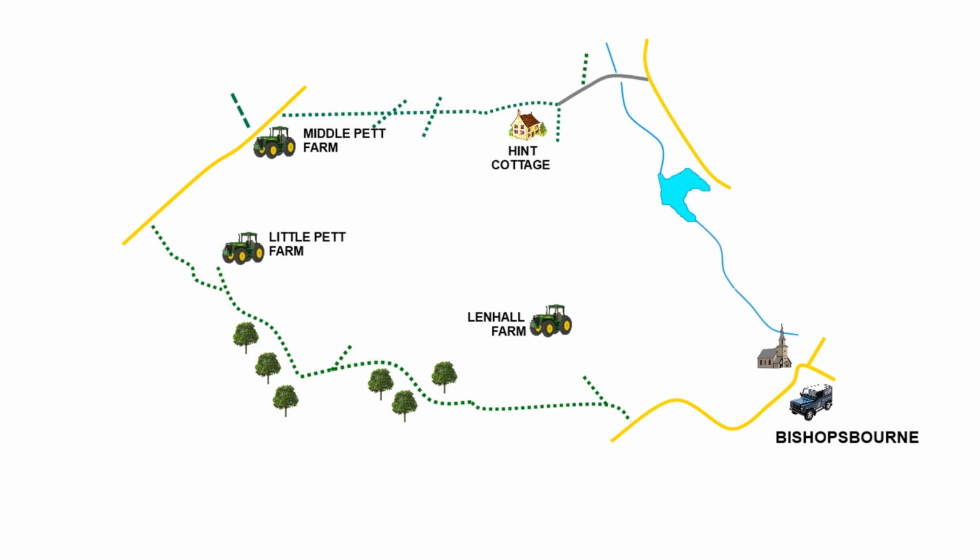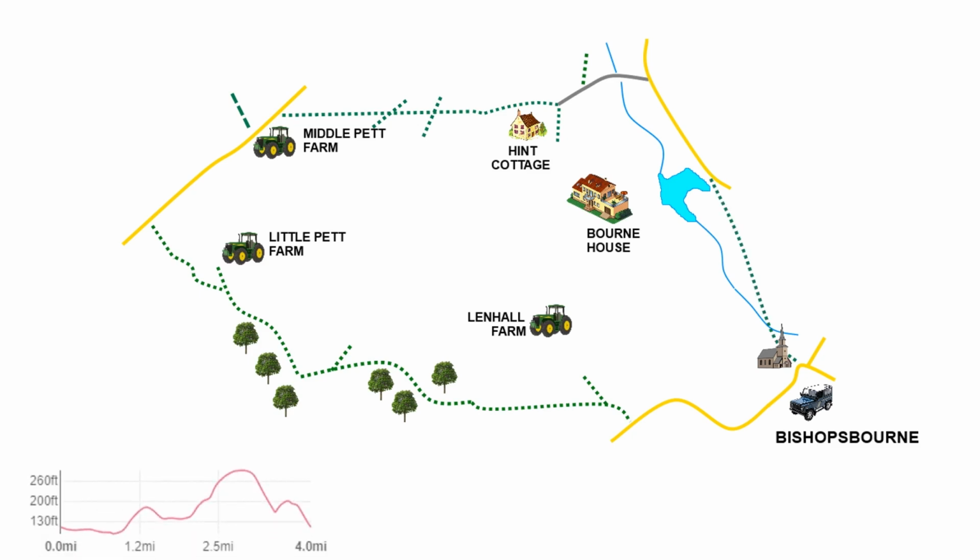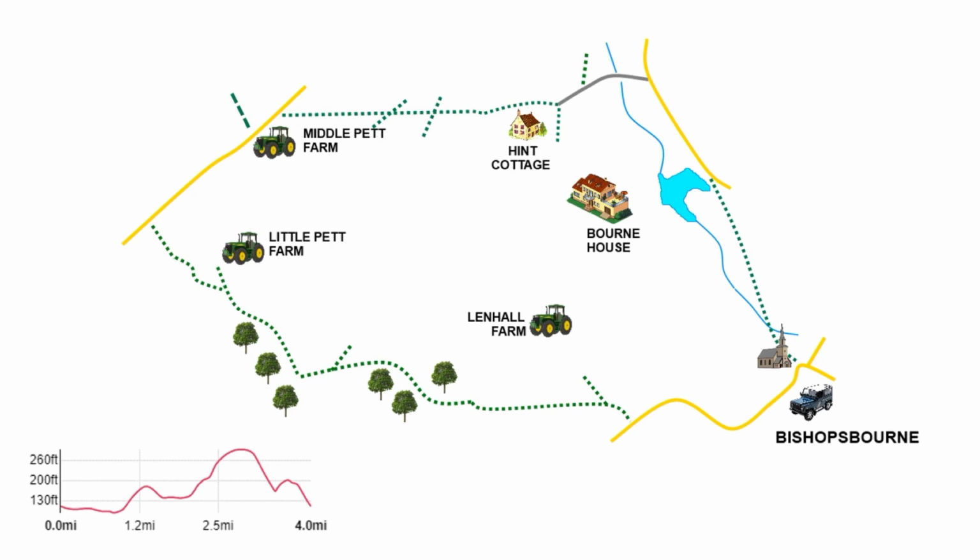Turn right along the road for a short while before leaving it on the right to walk across the grass with Bishopsbourne Church in the distance. Head through the churchyard, back to the start.